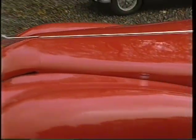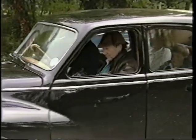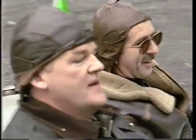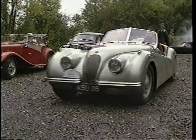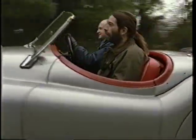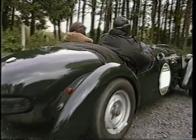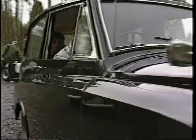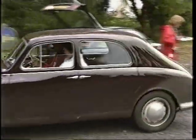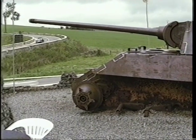This is the 1951 AC Buckland of Bruce Sandeman Craik. Neil Wildey's 1952 Jaguar XK120. The razor-edge styling of Alan Corm's 1952 Triumph Mayflower, complete with nodding dog. Donald Cross's 1954 Lancia Appia. Somebody's tank.